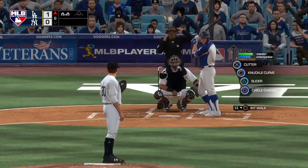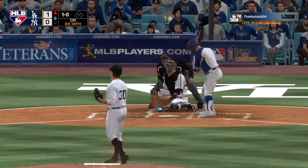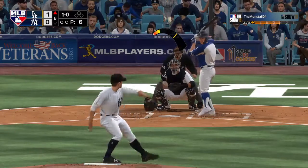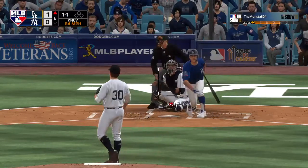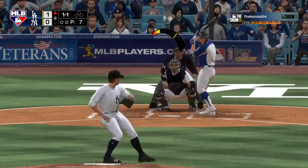Ready for another shot now. Kike Hernandez. He's hitless in his 2 at-bats so far. And this one's not close. It's in the dirt for ball 1. As we head into the later innings in this game, I think it's safe to say that both starters have given their teams a great chance to win here today.